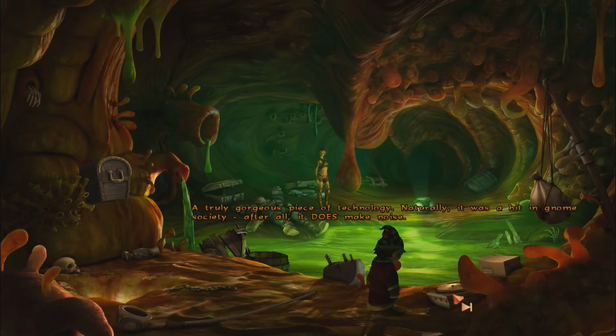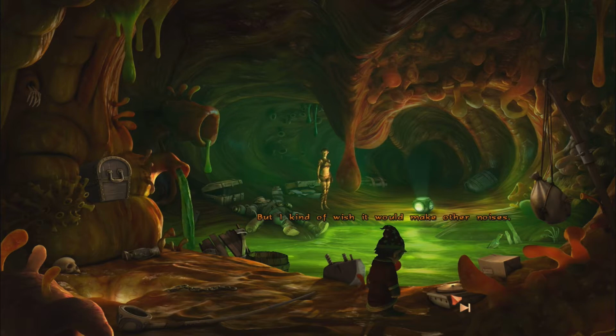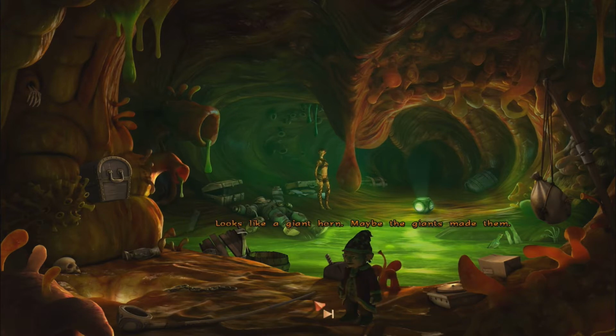A truly gorgeous piece of technology. Naturally, it was a hit in gnome society. After all, it does make noise. But I kind of wish it would make other noises. Looks like a giant horn. Maybe the giants made them.